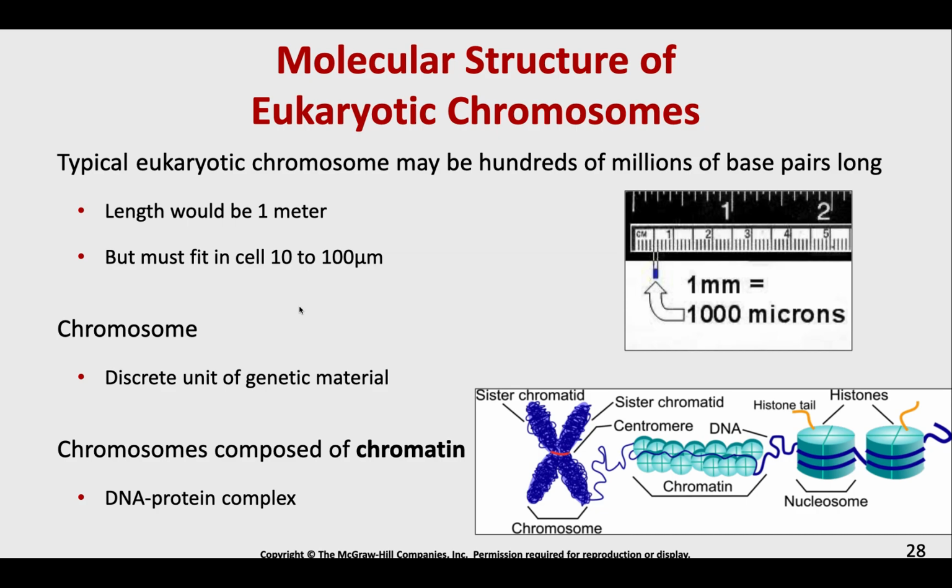So when we're talking about chromosomes, there's some terminology that we need to be aware of. The chromosome is a discrete unit of genetic material. We often see it as these two pairs here. That's the unit of genetic material. But the chromosome is going to be composed of chromatin. When we talk about chromatin, we're talking about the DNA-protein complex. So the chromatin here has DNA and proteins. But as a whole, we're generally going to be talking about it as a chromosome. If we're talking about it in these different segments and different parts, then we're talking about the chromatin.